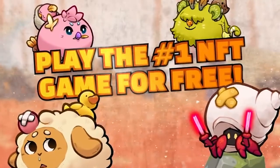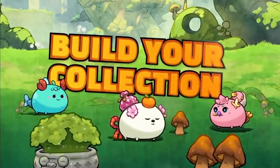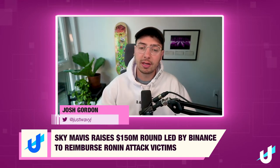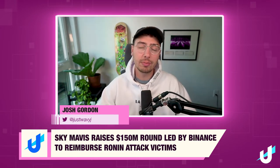The Ronin attacker pulled off this exploit by obtaining 5 of the 9 validator keys that are responsible for securing the Ronin network. Ronin is the blockchain that is used for Axie Infinity's play-to-earn game. The attacker was able to withdraw crypto using the Ronin bridge and send it straight to an Ethereum wallet.